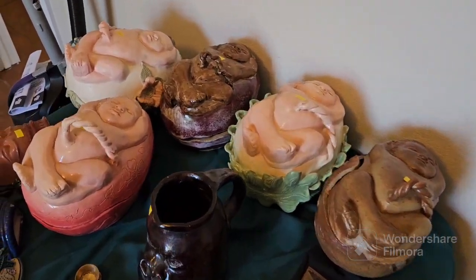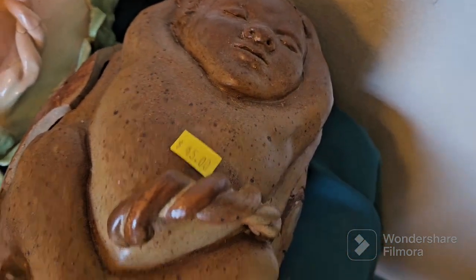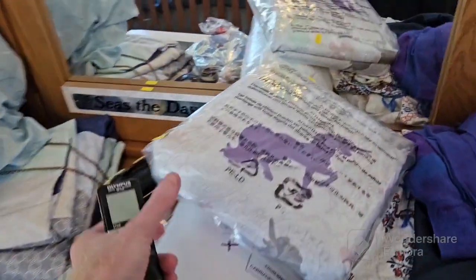This estate sale had some of everything. What in the world are those things? I have no idea. This lady collected a lot of stuff. As you can see, it's $45 as well, so I passed on that. I do pick up the Olympus tape recorder. I think that was at least 50% off, so it's only $4.